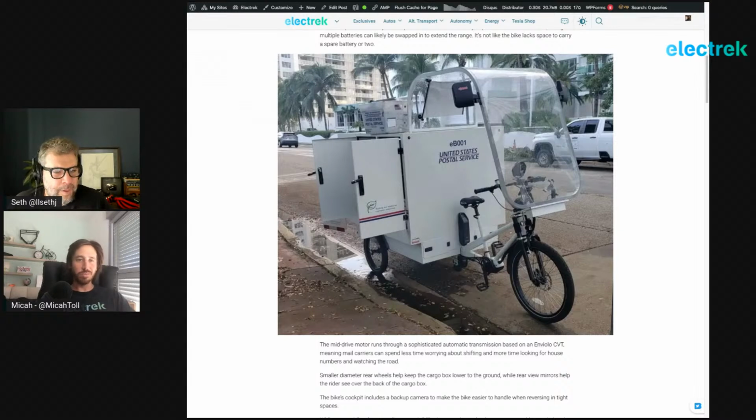Seth, have you ever tried these bigger cargo trikes before? Yeah, not this exactly, but I think at Eurobike, and I feel like Chris Nolte at Propel had one of these similar bikes at his shop one time that I drove around.